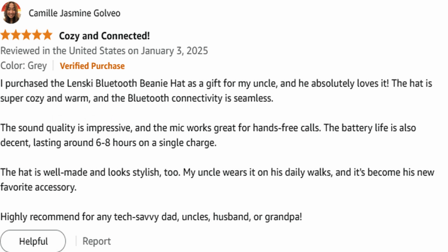The Bluetooth connection is seamless and reliable, with a range of up to 33 feet, giving users freedom of movement without losing connection. This feature is particularly appreciated by those who engage in outdoor activities such as jogging, hiking, or working outside, as it combines entertainment with practicality.